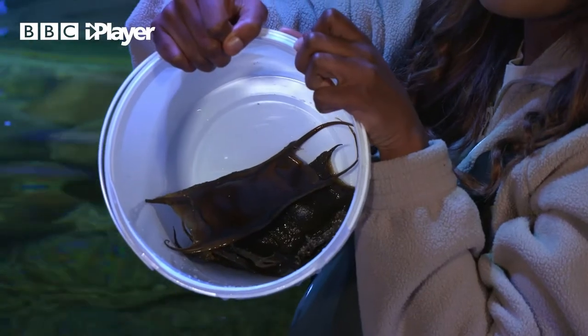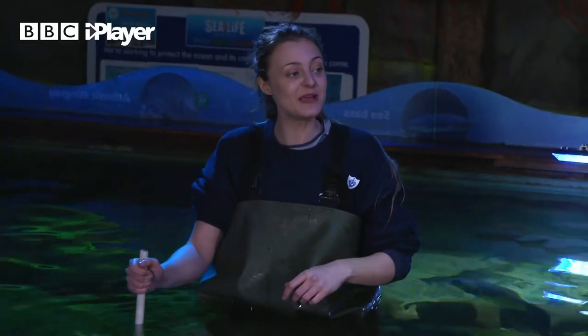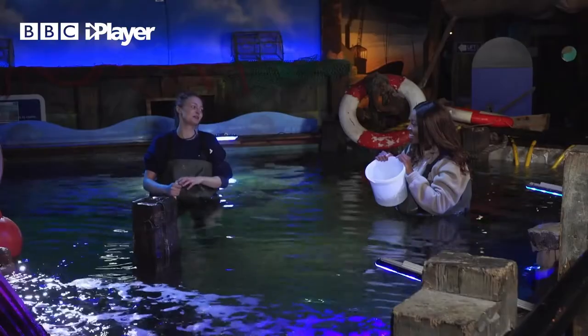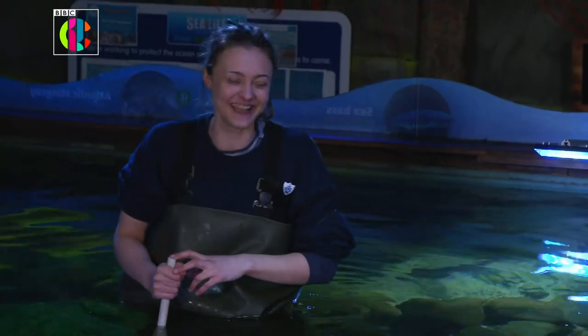Okay, so we've got them in the bucket now. Where are we going to put them? We'll go and check through them, and if we do find any babies, then we'll put them into our incubation until they're ready to hatch. What? Can I get out now? Yes, of course, if you'd like to. Freedom!